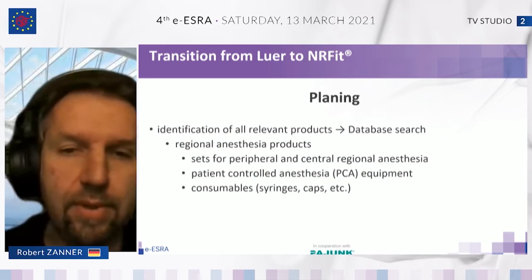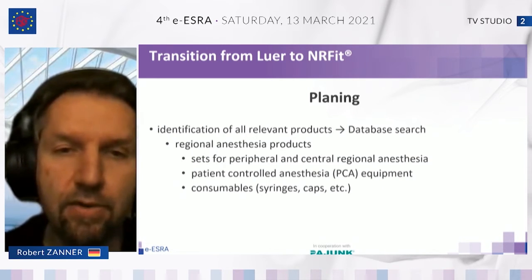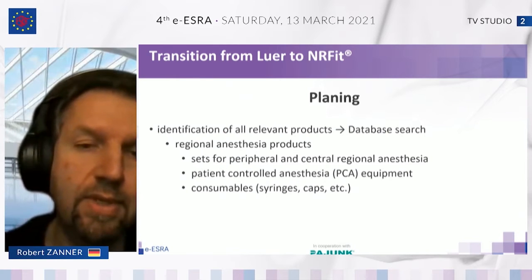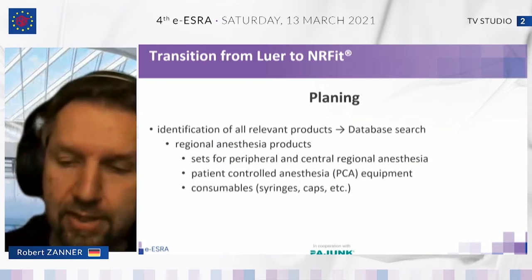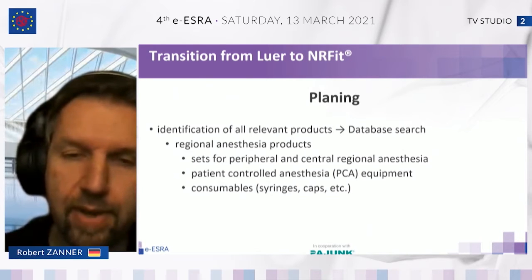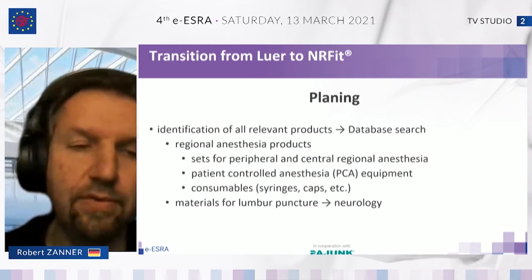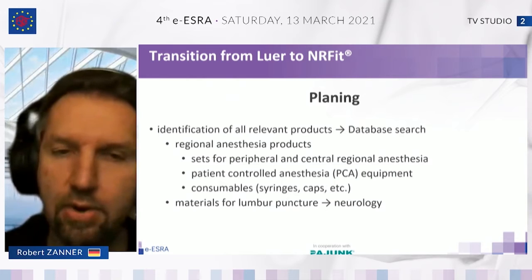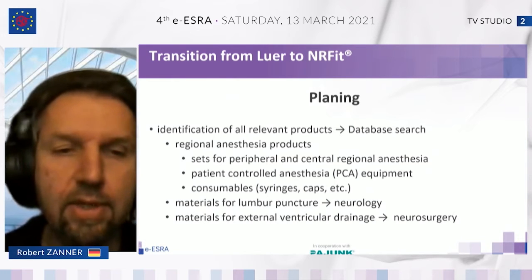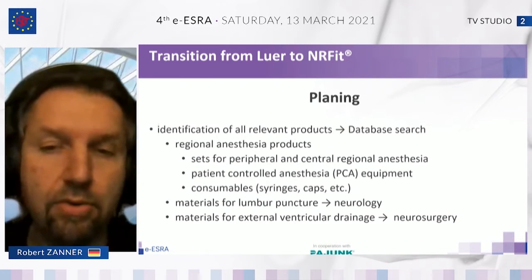Then we had the materials we needed for our PCA pumps, and of course all the consumables: syringes, caps, tubings, whatever. We also found products that were not in use by anesthesia, but by neurologists. The materials they use for lumbar puncture, which were Sprotte needles, which were much larger than ours. And we also found materials for external ventricular drainage, which was used by our neurosurgeons.